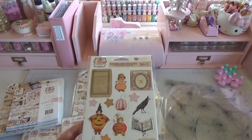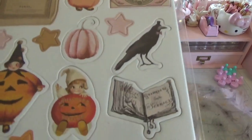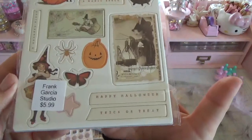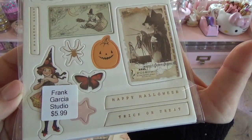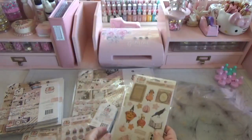Next is the chipboard. And these are very cute images. Look how cute that little girl is. I love the pink on this collection too, and it complements the other Halloween collections he released. I think it was the last two collections that he released, so they complement really well. Okay, so that's the chipboard.